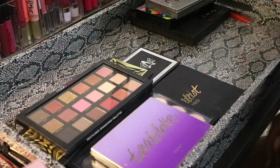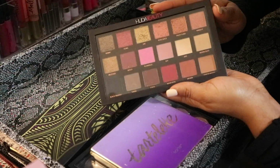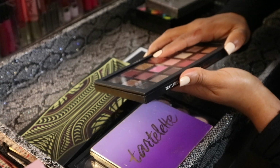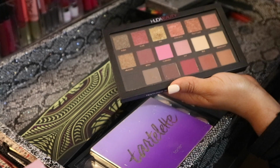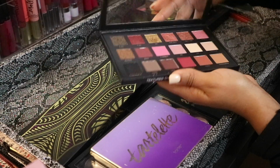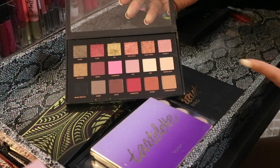Okay, next, Huda. This palette is my first Huda eyeshadow palette. I don't even know if they have more. It is their textured rose gold edition. I saw this first in Sephora. I was in Sephora doing their friends and family sale, and this was sitting on the counter, and I was like, oh my god, what is this? And they didn't even have it in stock yet. And I was like, I want this, I want this.